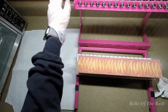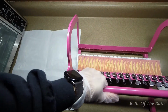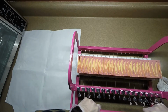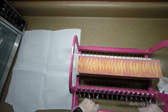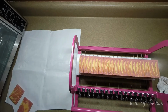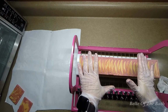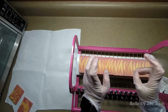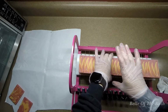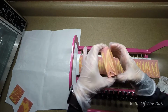I think I've got everything lined up here. Every time it gets me. All right, so this one went kind of wonky on us. Lots of bad things happened. Lots of sentence enhancers were used during the making of this video. Might have to play some music over that one. But let's see how it turned out on the inside.